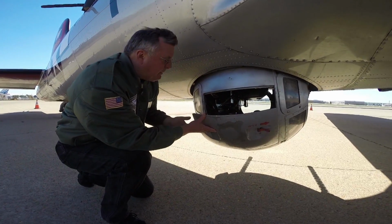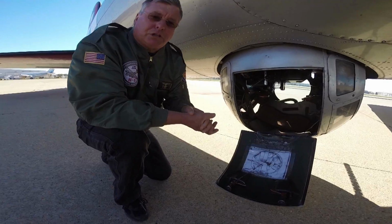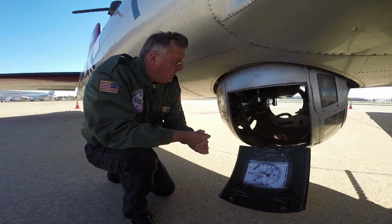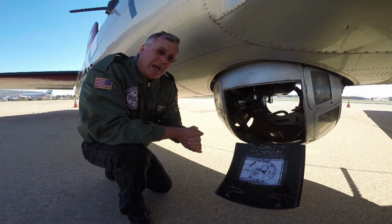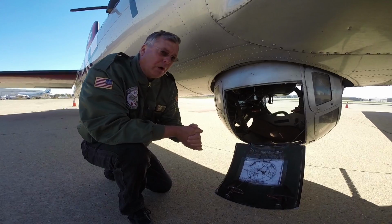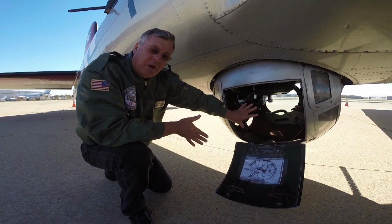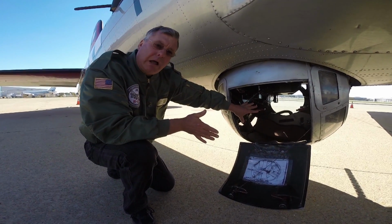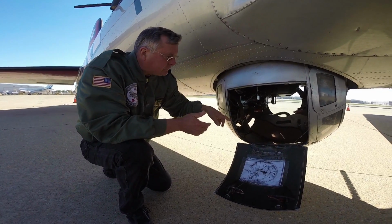Now, contrary to popular belief, you do not have to be the smallest guy in a crew to work in this environment. You have to be about the craziest, however. I've actually been inside this and I fit. It wasn't pretty, but I fit. This is the opening for it. So they did not get in this on the ground for takeoff. They would be in the back, sitting on the floor.